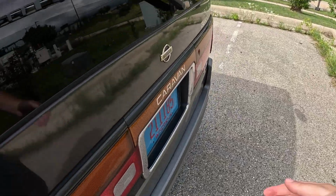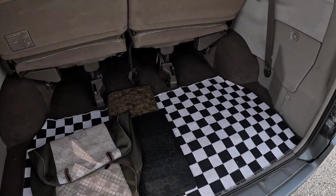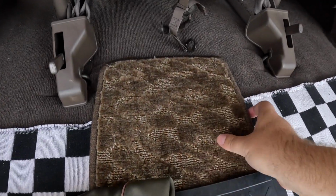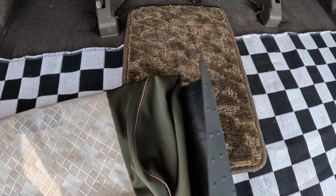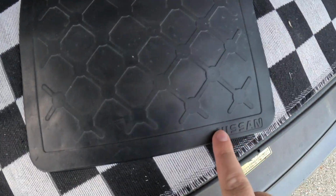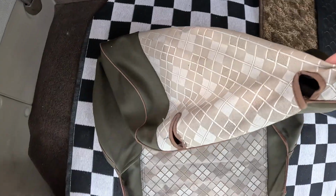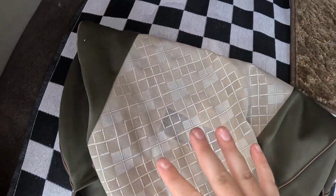Moving on to the cargo space, come around here, big tailgate. And so the owner actually left some goodies back here. This is the original carpeting that would have come in the Nissan Caravan. He has swapped it out. This was a dealer option little all-weather floor mat. You see it says Nissan here. And this is a dealer optioned Nissan cover, which is very, very cool.